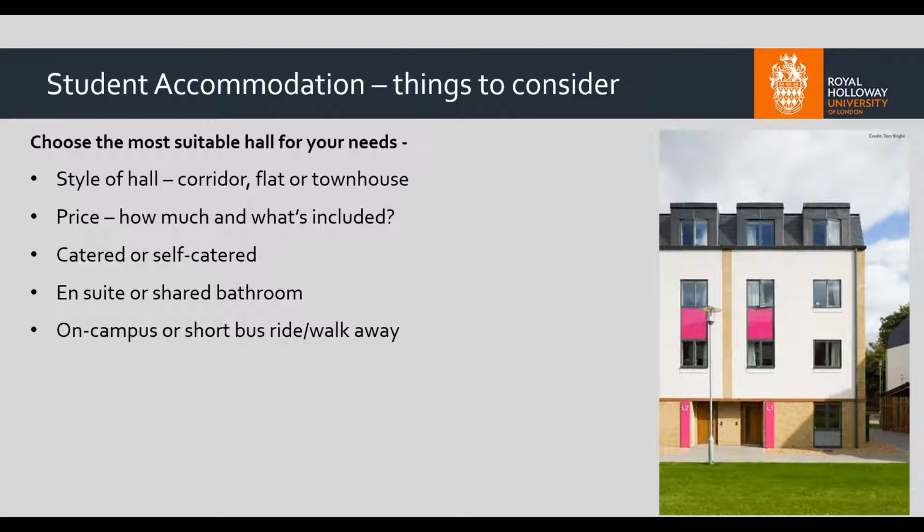So some campus universities like Royal Holloway, we have a lot of our accommodation on site, but we also have one accommodation block in the local area, a really short bus ride away, or maybe a 10 or 15 minute walk away. With city universities, chances are you won't have a campus in the city, so you may be having to get a bus or a tube or a train or whatever to your accommodation. So again, it's worth considering location, where that's going to be situated, etc.